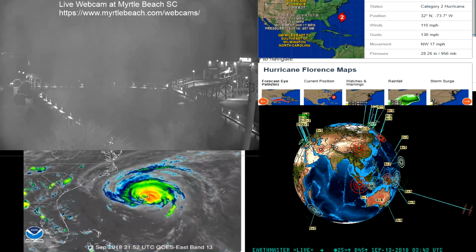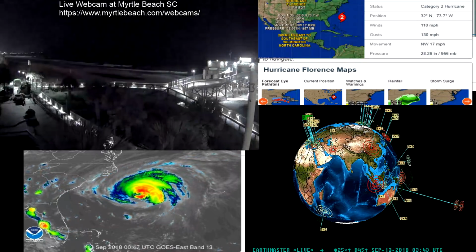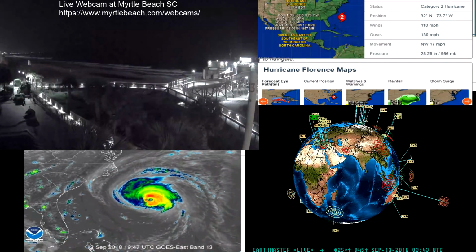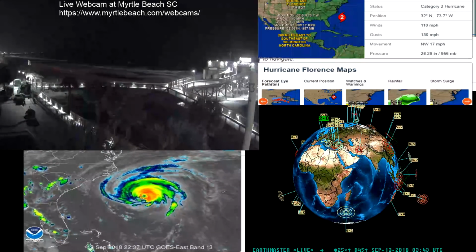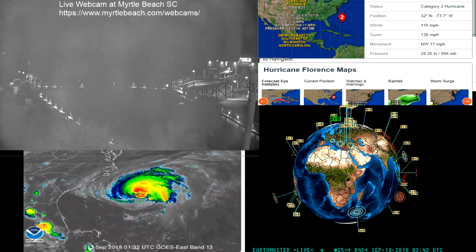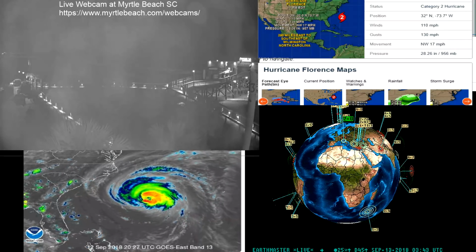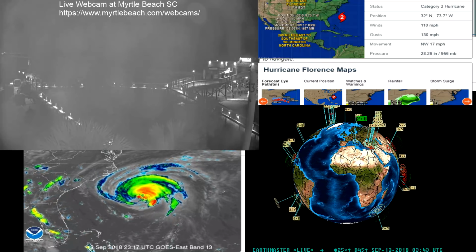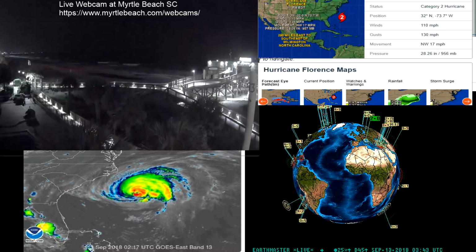September 12th, 2018, 8:43 p.m. I know it's getting close to midnight out there on the East Coast, where Hurricane Florence is about ready to hit. Sometime around early morning, or maybe mid-morning, we're looking at landfall. Right now, current status dropped down to a Category 2 hurricane with maximum sustained winds at 110 miles per hour and gusts up to 130.